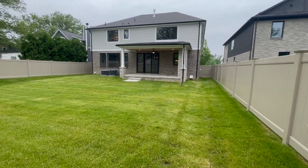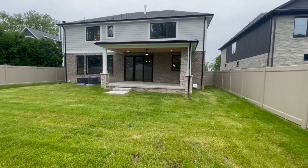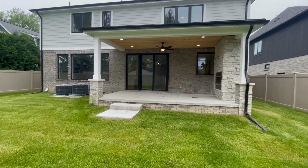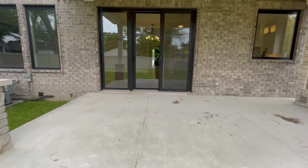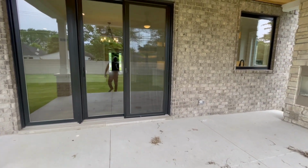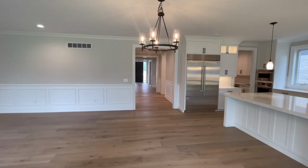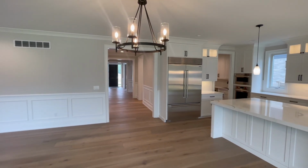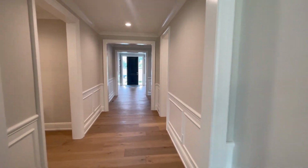Can't wait to take you guys upstairs. That is where we have a lot of cool features. So there's the back of the house. So we are going to now walk upstairs. So tell me what you guys are thinking about this house so far.